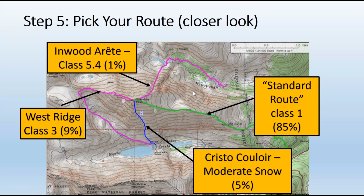So anyway, this is just another look at this detailed map, and you can see that there are other routes on here, and each one of these routes is described in the book. So when you have some time, when you pick up the book, read through all the descriptions for all the routes, just so you can get a flavor for what that is.